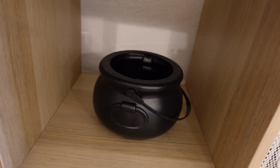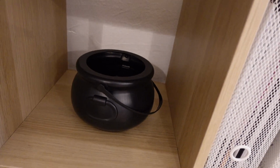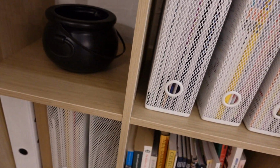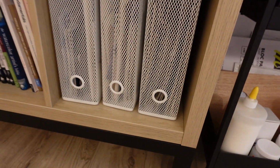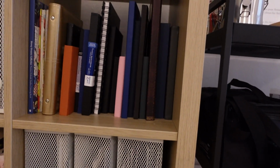I also didn't know what to do with this cauldron, so I put it here. And I also have papers over there. I have a bunch of art stored over here. So yeah, that's everything that I've done before, everything I've ever painted is actually here if I need it for a video or something. I just have to grab one of these and I know I can find my paintings. So yeah, that's nice. And a bunch of sketchbooks.